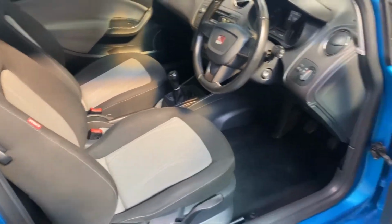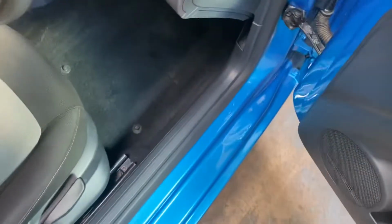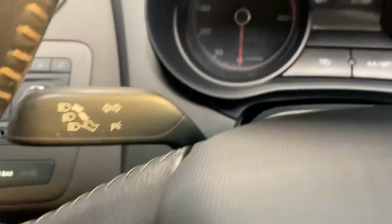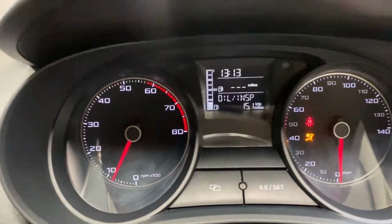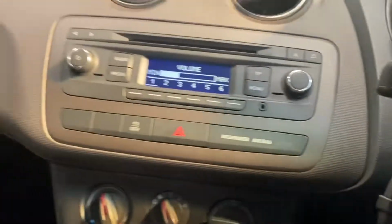Let me show you the interior, or the front, the cockpit, cabin, whatever you want to call it. It's done 70,000 miles, which is absolutely nothing. It has climate control. No warning lights, as you would certainly hope or expect. Stereo there, just a nice wee car, okay?